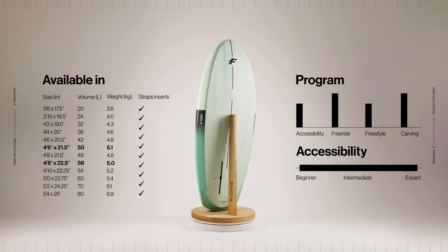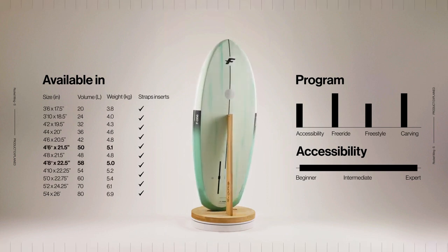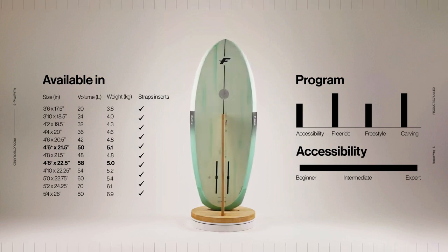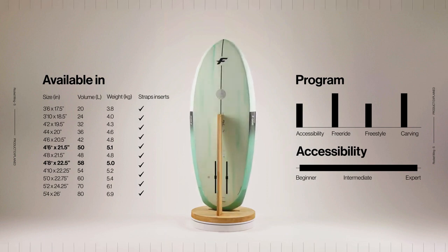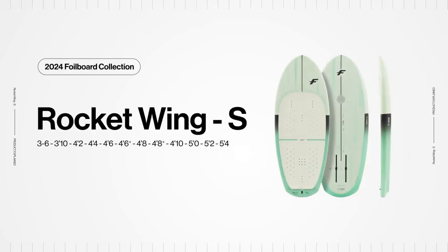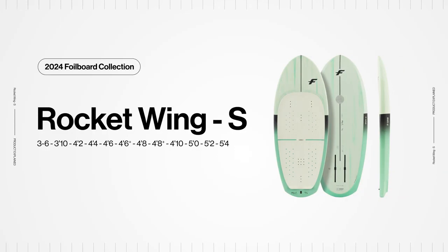The 4.6 Plus and 4.8 Plus are new sizes with different length-to-volume ratios. They're wider and thicker, offering an alternative with more volume for the same length for heavier riders. Redefine wing foiling in the waves with the Rocket Wing S by F1.